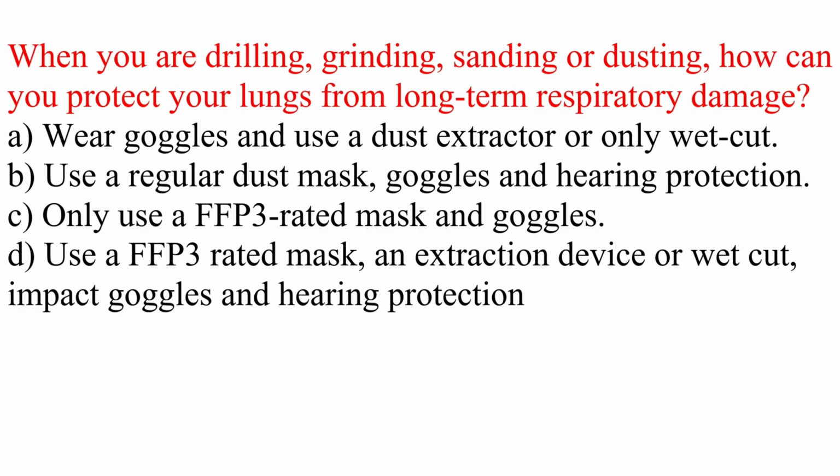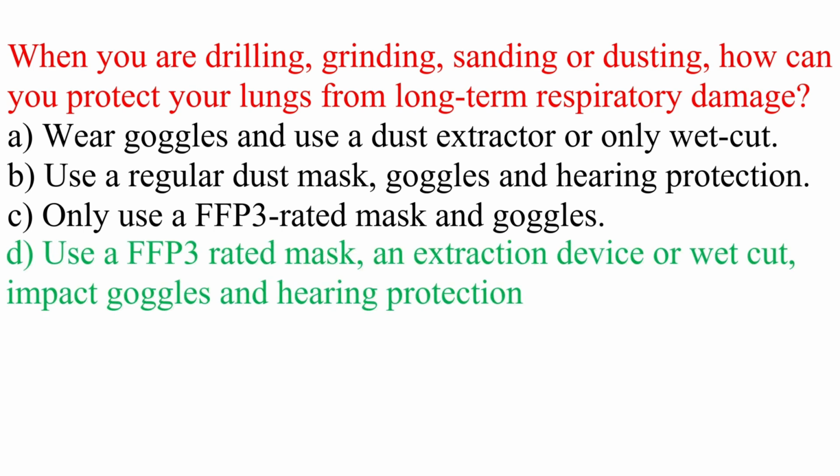Question: When you are drilling, grinding, sanding or dusting, how can you protect your lungs from long-term respiratory damage? A. Wear goggles and use a dust extractor or only wet cut. B. Use a regular dust mask, goggles and hearing protection. C. Only use a FFP3 rated mask and goggles. D. Use a FFP3 rated mask, an extraction device or wet cut, impact goggles and hearing protection. Answer: D. Use a FFP3 rated mask, an extraction device or wet cut, impact goggles and hearing protection.